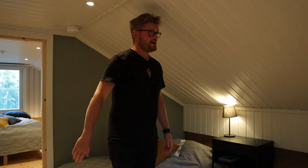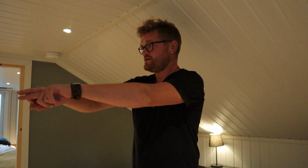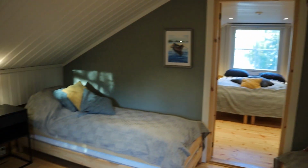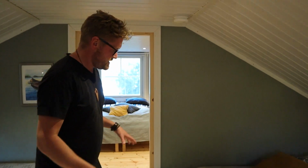Welcome to the upper floor, and as you can see, there is plenty of headspace and plenty of room. We have the same amount of square feet up here that we have downstairs. We have plenty of beds, as you can see.